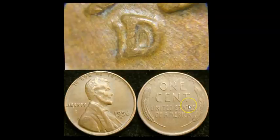The condition is such that it's okay. It's like an XF 45-ish. It looks like there's a couple little scrapes here right by Liberty. But yeah, take a look at that. That is unmistakably one of the top end RPMs for this decade. This one here sold for $11.50, which is not too bad considering the little bit of damage on the obverse of the coin and its current condition.